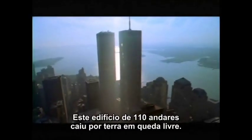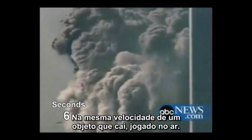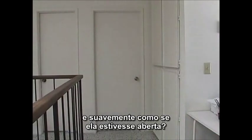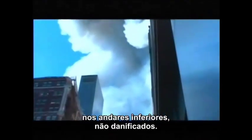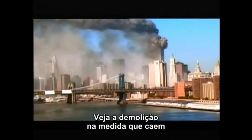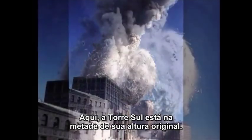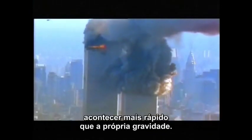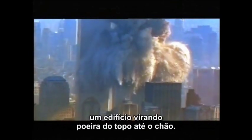10 seconds. These are 110-story buildings coming to Earth at free fall speed, the rate at which an object drops through air. The lower floors would need to give way completely as the floors above them fell. Can a person walk through a closed door as quickly and smoothly as one that is open? A 10-second collapse means the upper floors encountered no resistance from the undamaged floors beneath them. Watch the demolition wave rushing straight down. Here, the South Tower is half its original height, but wreckage from the upper collapse has not yet fallen this far. We are watching a demolition moving faster than gravity itself, a building bursting into powder from top to bottom.